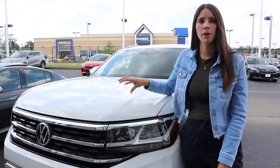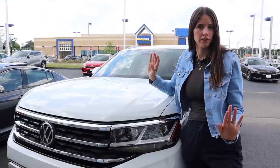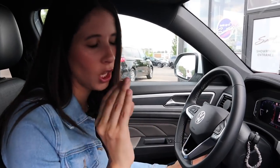So love ceiling vents. Okay, now let's take a look at my current demo car, which is this Volkswagen Atlas Crossport. Let's take a look at some of my other favorite features. Here are some other features I love. Let's start with Apple CarPlay and Android Auto.